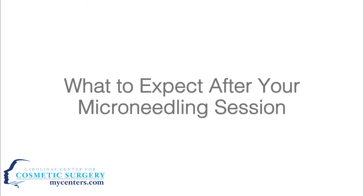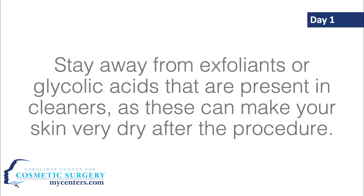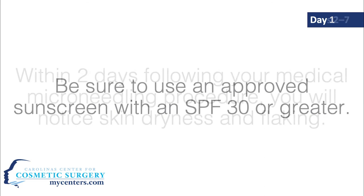What to expect after your microneedling session. Day 1. On the next day, you may clean your face as usual and apply makeup, lotions, and other topical products as usual. Stay away from exfoliants or glycolic acids that are present in cleaners, as these can make your skin very dry after the procedure. Be sure to use an approved sunscreen with an SPF 30 or greater.